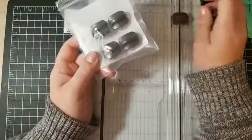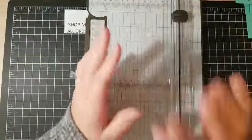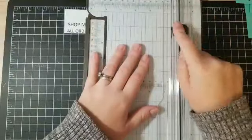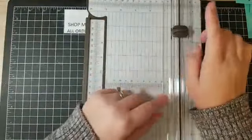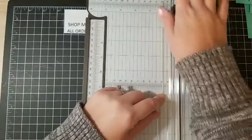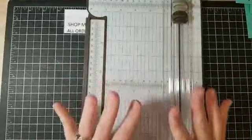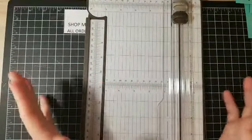I have used the blade that it came with for prepping over 100 cards, and it's still sharp. It's still going strong. So these are going to last a lot longer. I think you're going to be much happier with them. They're much bigger too, so they're easier to hold. It's just a far superior cutter any way you look at it.